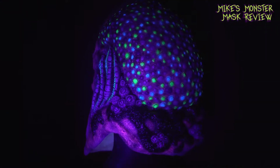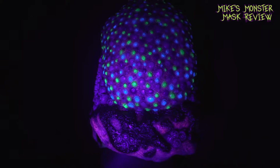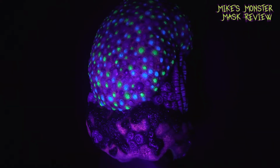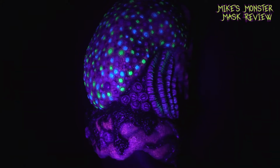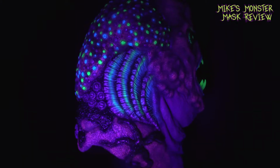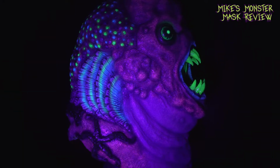And then the fact that he took time to go over each one of these dots randomly with green and blue UV paint. It looks incredible in the back. It's just like a sack, or maybe where his brain or organs are housed. This thing is absolutely incredible in the UV light. And there again, we see those beautiful blue gills pop right there. Oh my gosh, this thing is truly UV incredible.